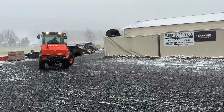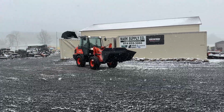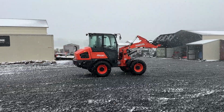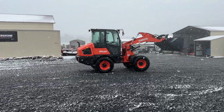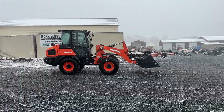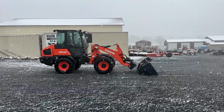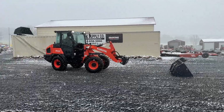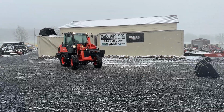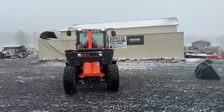Kubota has, truthfully, a superior setup when it comes to these little loaders. The 420 and then the 520 they made was a stellar little machine and everybody loved them. We absolutely just love these little loaders. And for what we do, what's nice about the 530 and 540 series is you could put this machine in a box trailer and it absolutely would not hit the ceiling, where a 630 is too big to go in.